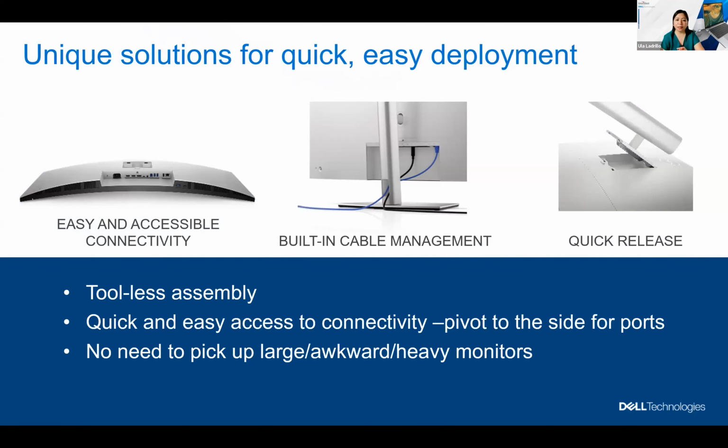Now talking about the solutions or features that we have, we've really been improving year over year every time we launch a new product in terms of connectivity and ease of accessing the ports. If you want to assemble our monitors, you don't need a tool. It's very easy, because we understand that, especially when we deploy, we have different branches or our employees are working in different locations. You'll never know if they have the right tools, so our monitors are very easy to assemble, toolless.